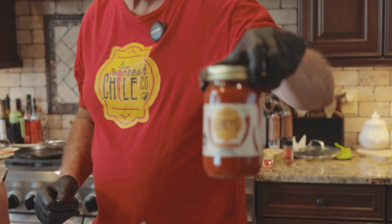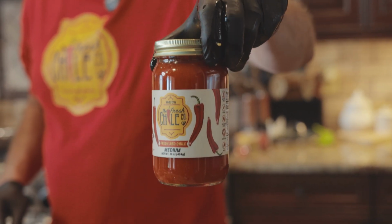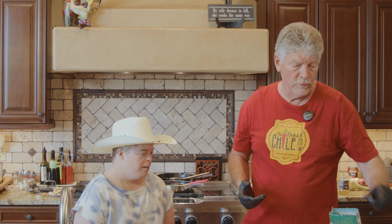Try this recipe, you're going to love it. You'll never have anything like it because it's made with Hatch Fresh Red Chile. No other company makes it except the Fresh Chile Company. And I'll tell you why they don't make it. They don't make it because it's hard to make. We can only make this product about 5 weeks out of the year.